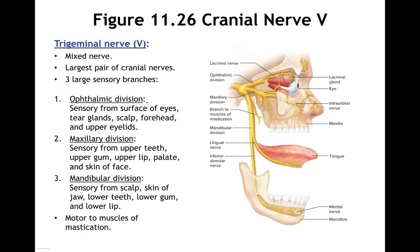Trigeminal has 3 parts. It's a mixed nerve. The 3 large branches are the ophthalmic, maxillary, and mandibular. The ophthalmic gives us sensory information from the surface of our eyes, our tear glands, our scalp, our forehead, and upper eyelids. The maxillary division is sensory from our upper teeth, upper gum, upper lip, palate, and skin of the face, while the mandibular is sensory from the scalp, skin of the jaw, lower teeth, lower gum, and lower lip. This also controls the muscles of mastication or chewing.